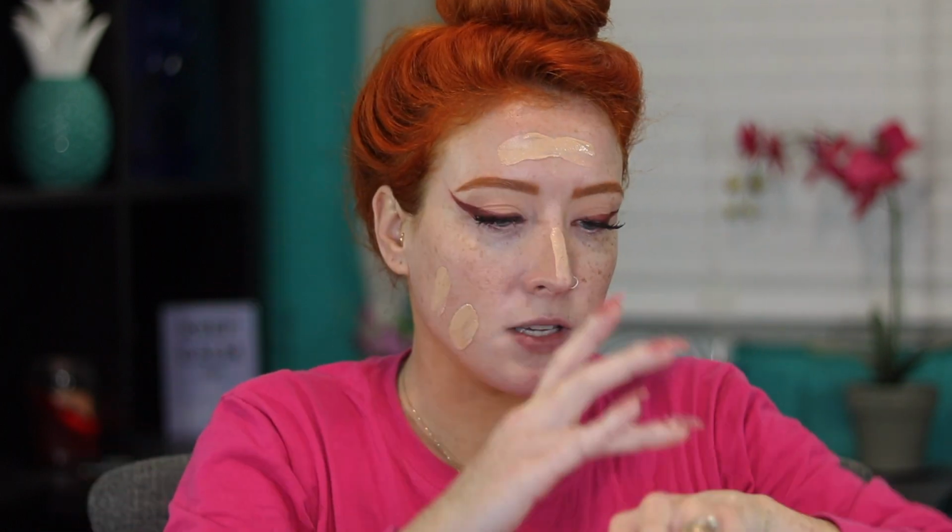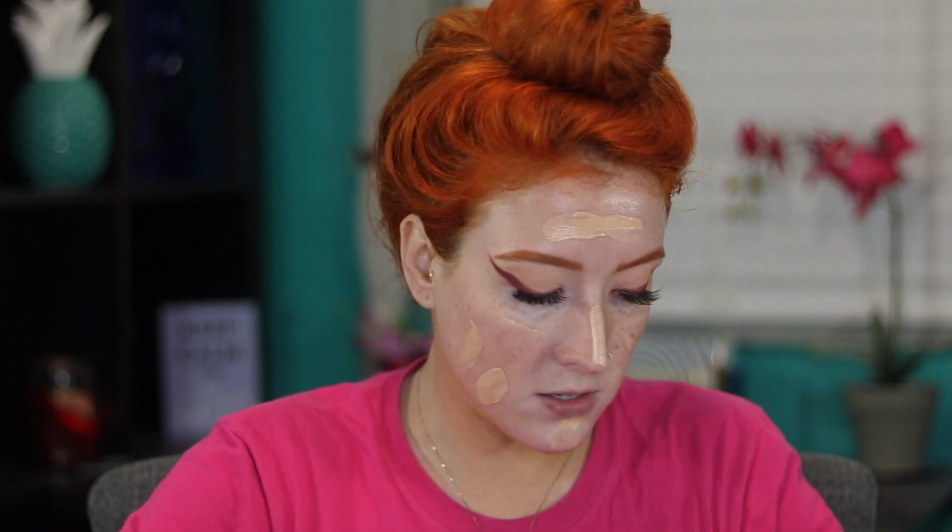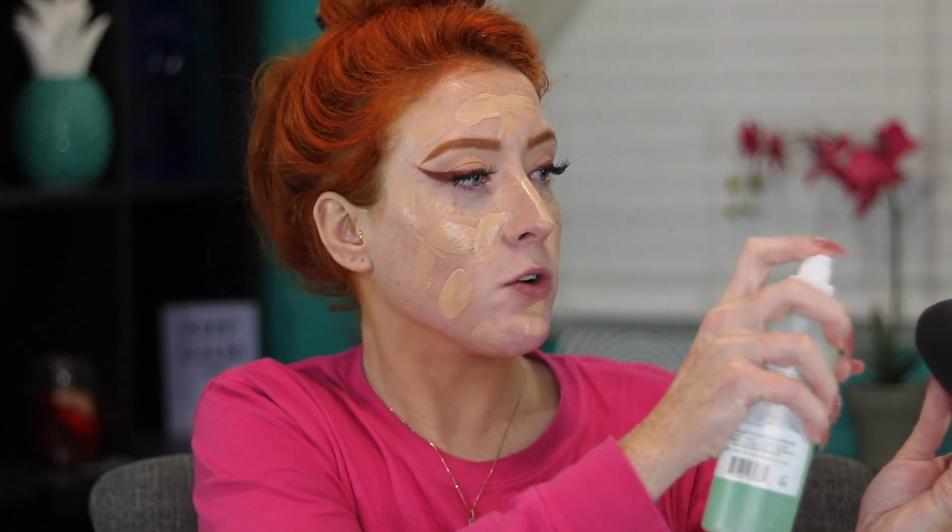I might go in with another layer. I just kind of see how much coverage I get the first time around, which isn't going to be a lot. So I'm going to go ahead, I already know, and do this for a second time. All right, and then I'm going to go ahead and spray my beauty blender with my Mario Badescu, spray my face, and then get to bouncing.